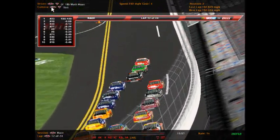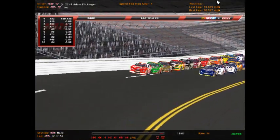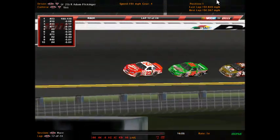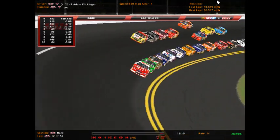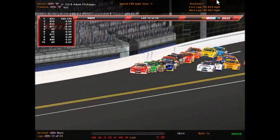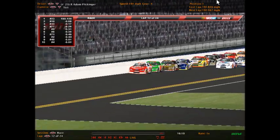The sights and sounds of Daytona International Speedway here. Adam Flickinger, one of the many rookies in this field, is in the lead right now in the 23 machine as we are almost halfway through this duel. Matt Haas in second position. Third is Shane Lake. Fourth, Paul Minnick. And battling for fifth is Jordan Lopez and the 5 car of Phil Parker.